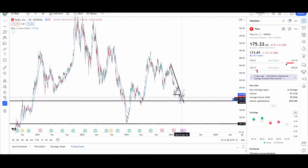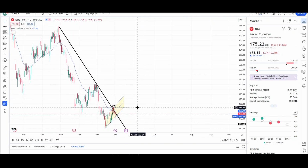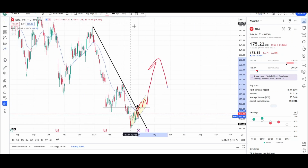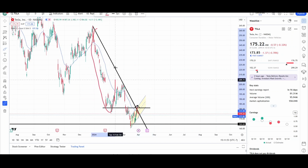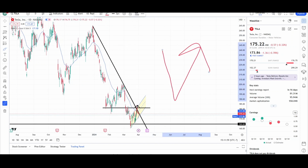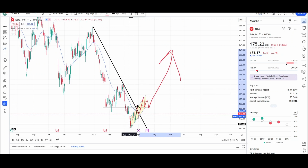I'm still expecting lower prices until we see price get above this level right here. If we can get above the 181, I think that will probably lead to a much larger move up higher than a lot of people are expecting. It could take back this entire drop right over here, because that was a quick drop. Just how fast we went down is how fast we can also go up. So that drop could be taken back fairly quickly if price can clear this 181 level, find support, and then move up higher. That would be the bullish case.